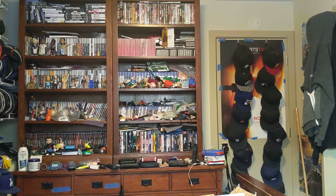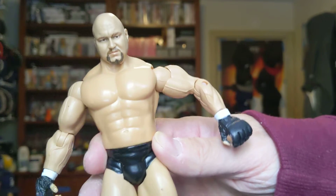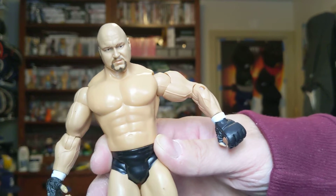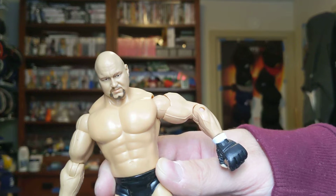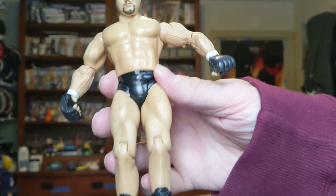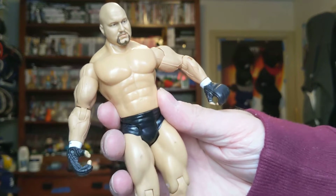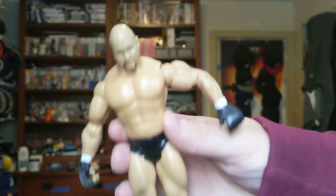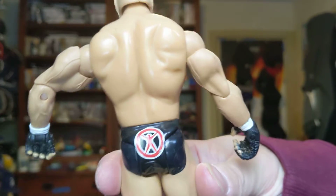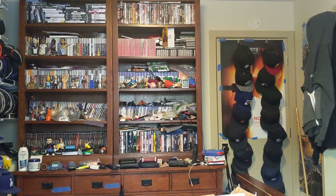I think this is Danny and Doug Basham, the twins in the early 2000s, and I think this is the grown-up Doug. I got Danny Basham already. No scuffs on the arms. No scuffs on his chest. Black tights, black boots, bald head, and then a signature on his back tights, no scuffs on his back. So that's that one.